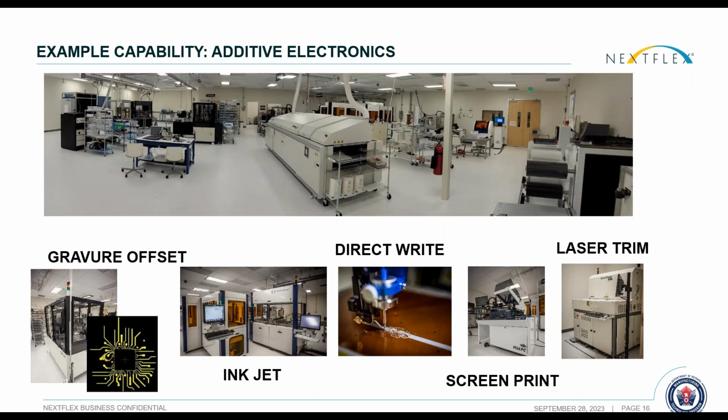We have a world-class printing or deposition capability with just about every way to put ink down on surfaces, to include gravure offset, inkjet, direct write, screen printing, and plasma jet printing, quite a number of different tools. The key thing to note is that these are all automated production tools. So we're not developing processes that can only be repeated in a lab. These are production tools, some of which are already out there in production, and some of which might be newer tools that are under development and under evaluation.